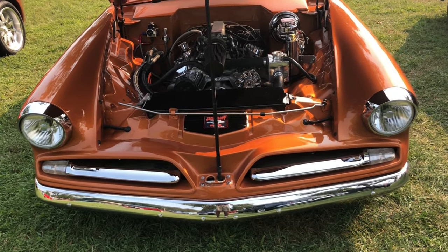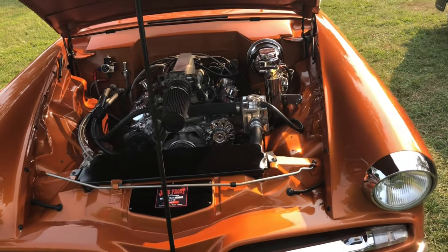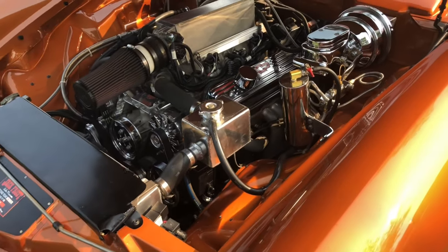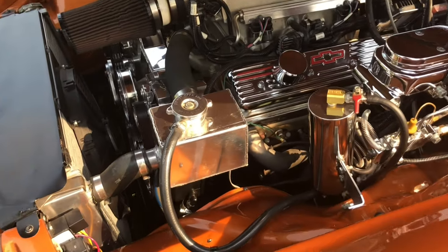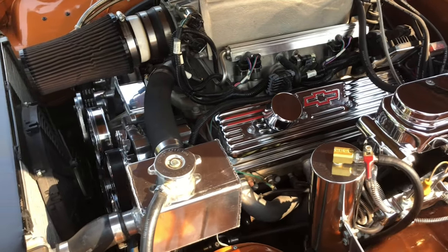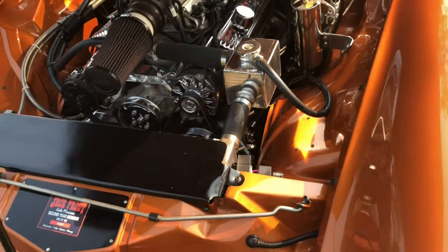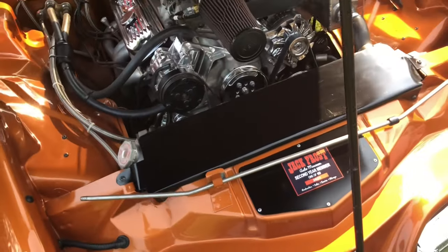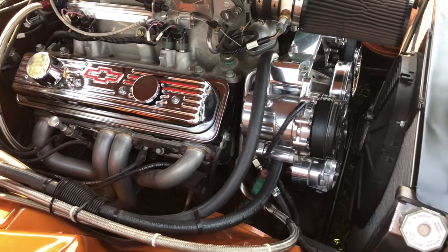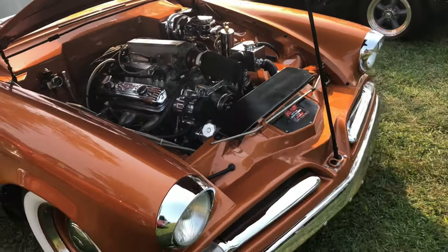Guys, we are looking at a classic Studebaker. This is a beautiful car. This thing has a 350 Chevy motor in it. Fuel injected. This is a clean engine bay, man. It's a beautiful Chevy small block 350. I mean, this thing is beautiful. It's got headers on it, so you know she runs, baby. Take a good look at this thing from the front again.